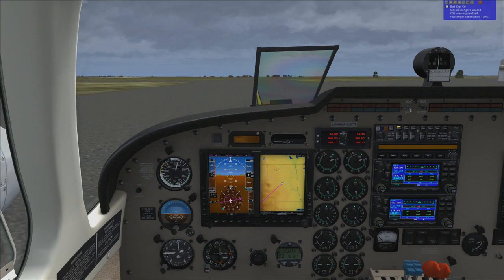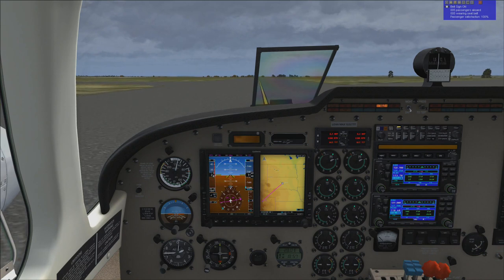Ah, we've got a taxiway right here. Go ahead and put a notch of flaps out. Go ahead and put two out.